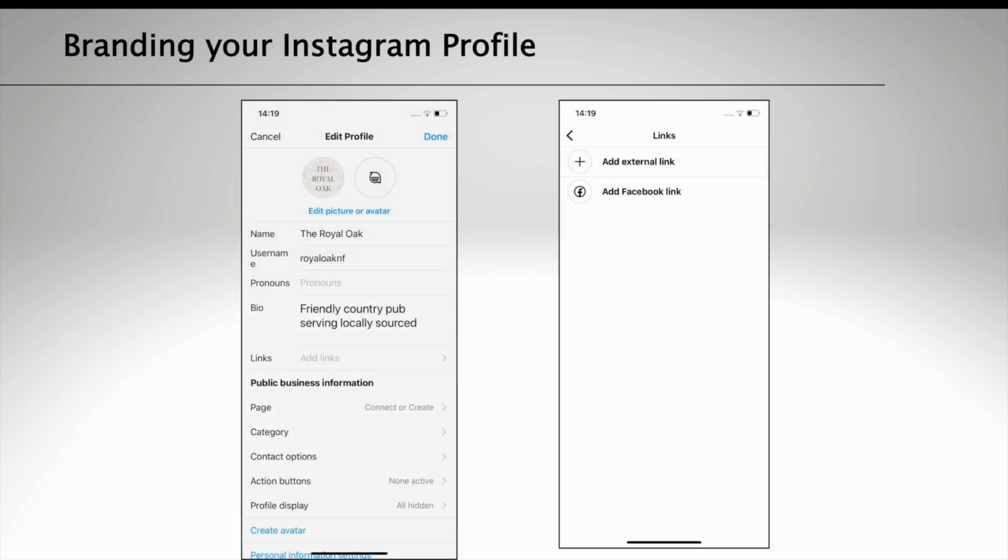You can use the website field, which is available in the Edit Profile section. Here you'll be able to add in a link to your website. You could add in a link to your Facebook if you wish. And recently, Facebook and Instagram have now allowed you to add up to 5 different links here as well. So you might want to send people directly through to your booking page, your menu, or maybe even your rooms if you have some.